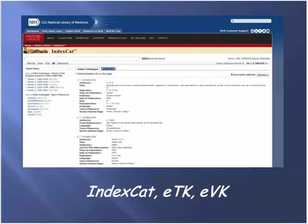One is in Old English, technically it's Middle English, or in Latin. It's a unique database in the sense that we worked it out with the University of Missouri with some scholars there. It is unique for us because it will index things that we don't actually own, but we do link to libraries that do. So if you've got a patron, or if you yourself are interested in really early medical books, ETK, EVK will help you find your way around. That's about as niche as we get, but that's pretty niche.